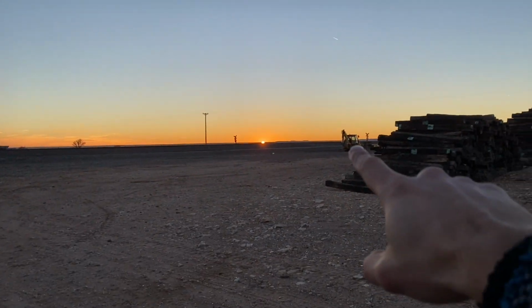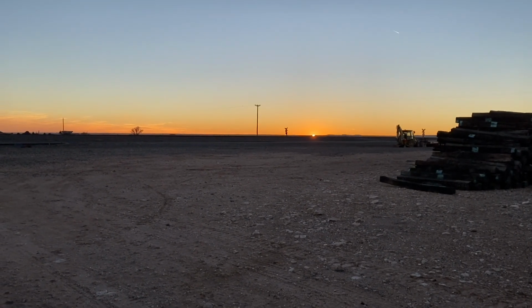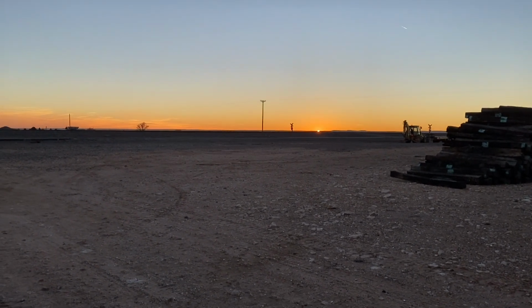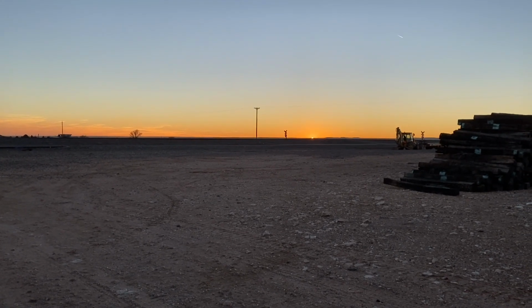I know that I have a tractor and some railroad ties, but I mean, it's kind of hard to beat cooking dinner with sunsets like that, you know what I mean? I love it when I come out here and that happens, when I get that opportunity. All right, I'm gonna pull this steak off and let it rest for a couple of minutes.